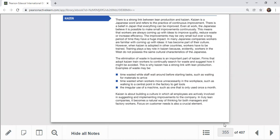We can apply that to the business. There is a strong link between lean production and Kaizen. Kaizen is a Japanese word that refers to the practice of continuous improvement. There is a belief in Japan that everything can be improved. Even at work, the Japanese believe it is possible to make small improvements continuously. So this means that workers are always coming up with ideas to improve quality, reduce waste, or increase efficiency. The improvement may be small, but over a long period of time, they have a huge impact, right?